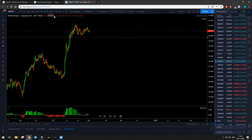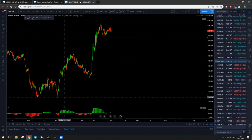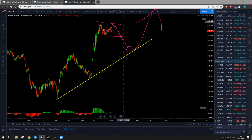I don't see that the price will continue to the upside. Until the Brexit is over, I don't see it rising. This is the behavior which I will be waiting for. This is the first scenario, and then the price will continue to the upside. As you know, Brexit has been moved to December. They still haven't finished their drama, so you have to be careful.